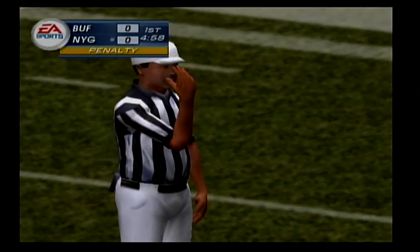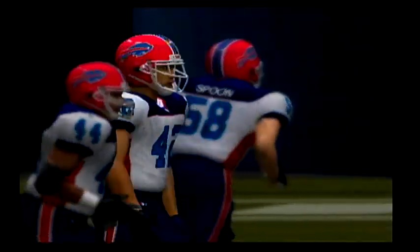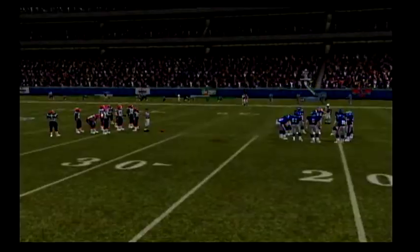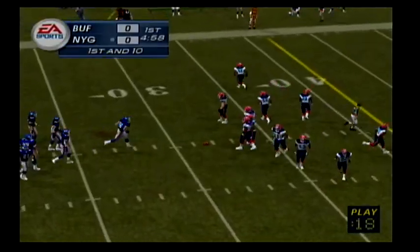Face mask on the defense, number 42. He got his hands on the face mask when trying to make the tackle. Sometimes a defender will go for whatever they can get their hands on. Problem is, that time he grabbed a little mask in the process. So we have first and 10 here.